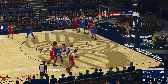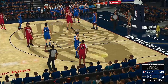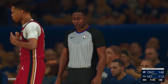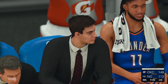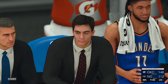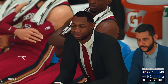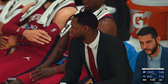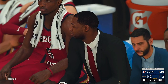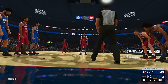Alvarado passes to Hawkins. It's Hawkins on the wing, and there's the whistle on the shot. Took the foul, shot misses. He'll be shooting two. And Oklahoma City called for the foul. At the line for New Orleans, Hawkins. Two shots.